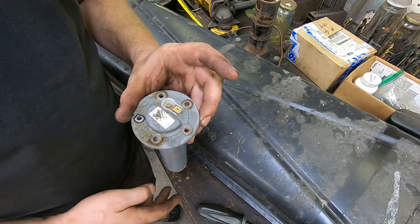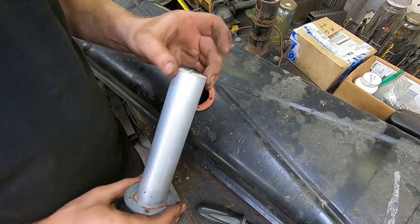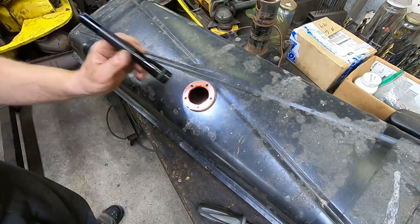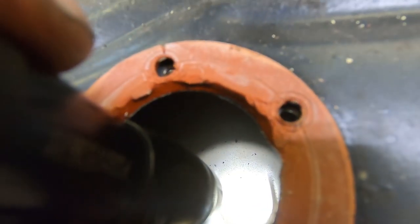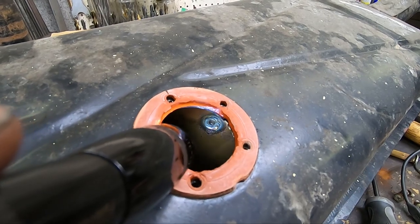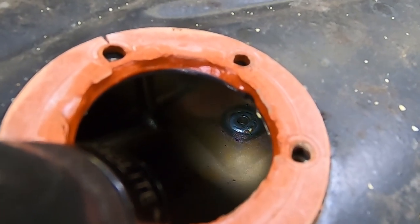I'll do a resistance test on it, but that's promising. It's not all gunked up and corroded, so this must have been a replacement. Wow. This actually looks really nice inside. Check this out. There's some gunk over here at the pickup. There we go. So over there is a little bit of drama.